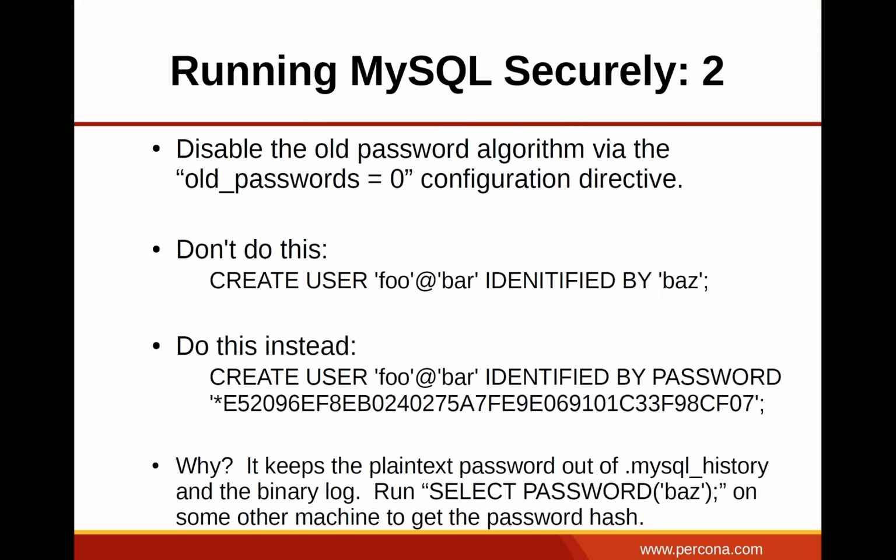Don't create users with passwords specified like that. Go to another machine somewhere and get the password hash. Because pre-5.6, if you do create user foo at bar identified by BAS, well, that's going to end up in your MySQL history. It's going to end up in your logs. If somebody happens to see that, get on your machine, and they get your password. In the other case, well, okay, they get your password hash. That's really kind of unavoidable, but they can't reverse that and get your actual password.